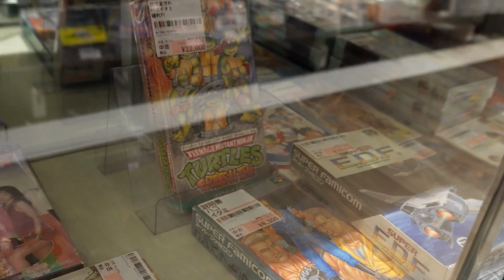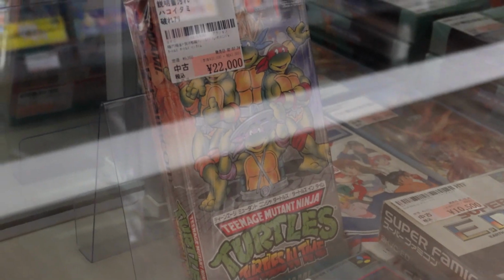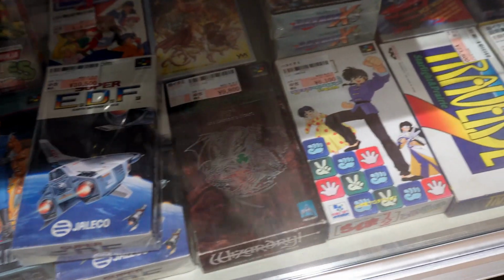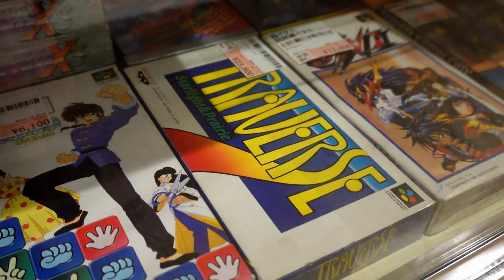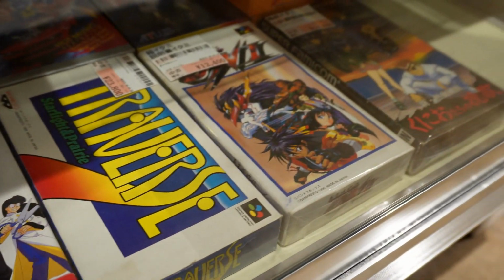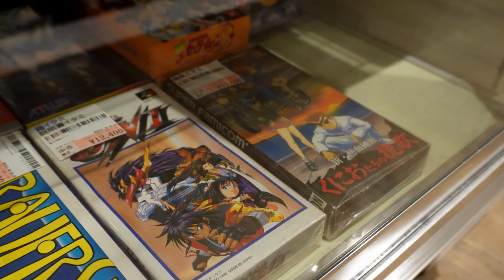Turtles in Time for 22,000. I saw that for quite a bit cheaper recently. I want to say 16,000 ish. Super EDF, Traverse, Starlight, and Prairie. I'm not sure what that is, but I've seen that a couple times. I've got Kunio there, the girls version one.